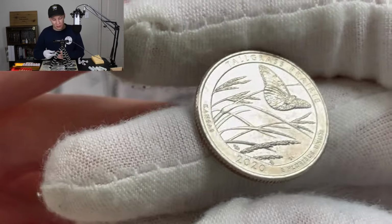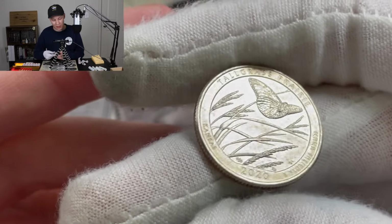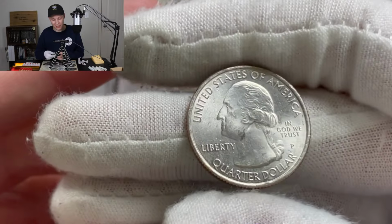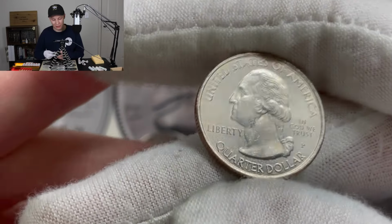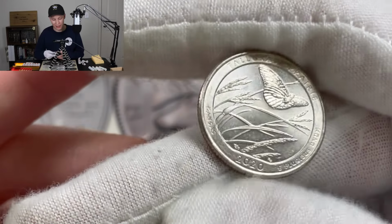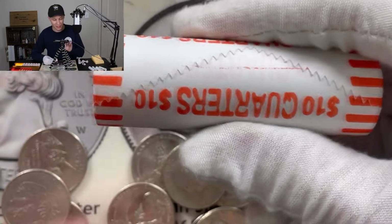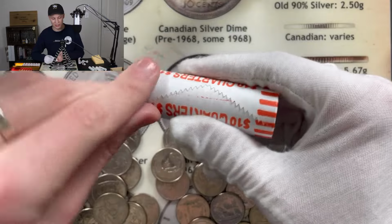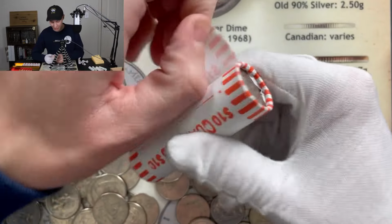All right, just finished going through the rest of that roll. Didn't find too much interesting, although I did get this Tall Grass Prairie from 2020. I have a really difficult time finding these. Would love to find a West Point of this coin right here. This one's just going to be a Philadelphia. You can see the mint mark there. But that is pretty cool to find. I think I'm still missing that in my collection for the Coin Quest series that we're doing with the quarters. So it would be nice to get one over there, but we did just get one here.